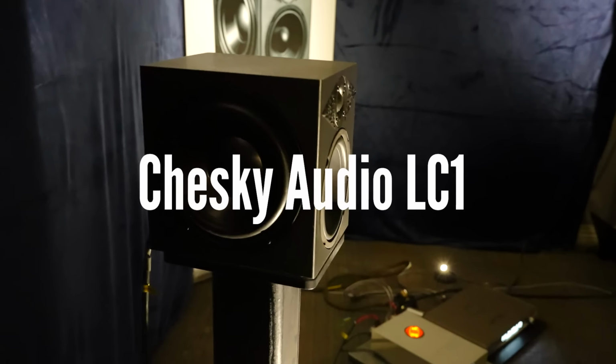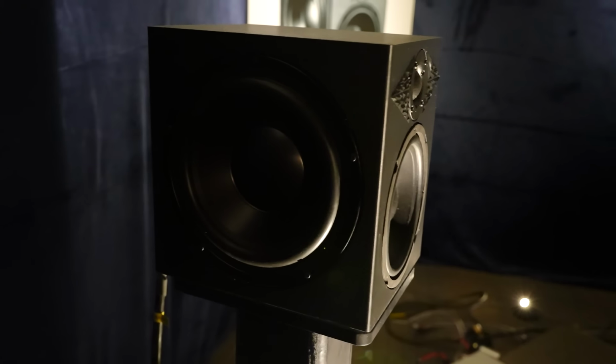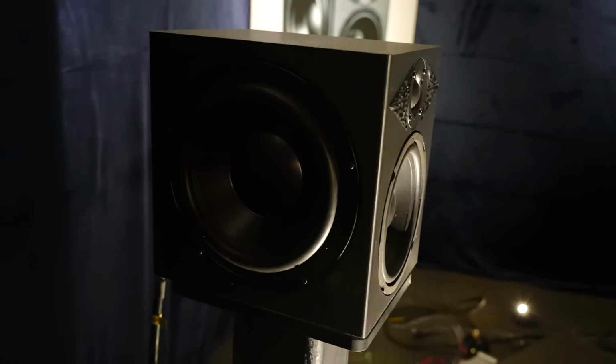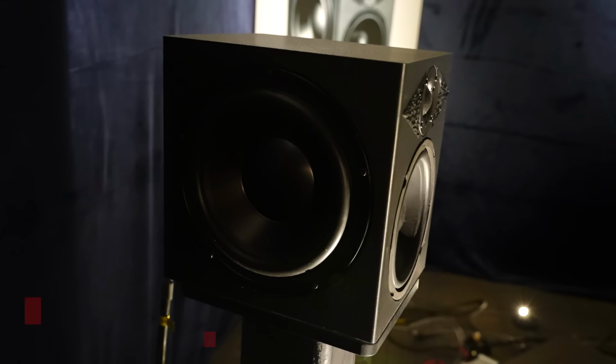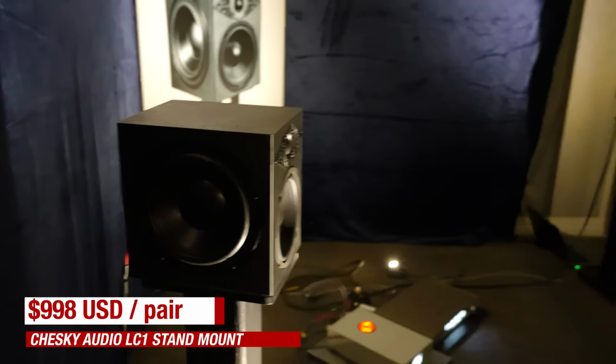First, the Chesky Audio LC1. These small, about 1 cubic foot, 1 by 1 by 1, stand mount speakers come from the mind of Luca Chesky, son of composer and recording engineer David Chesky. At $998 per pair, with good imaging and a rich tonal balance, the LC1s are definitely on our must-review list.